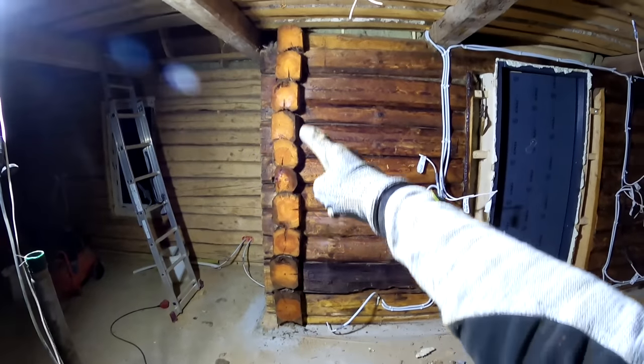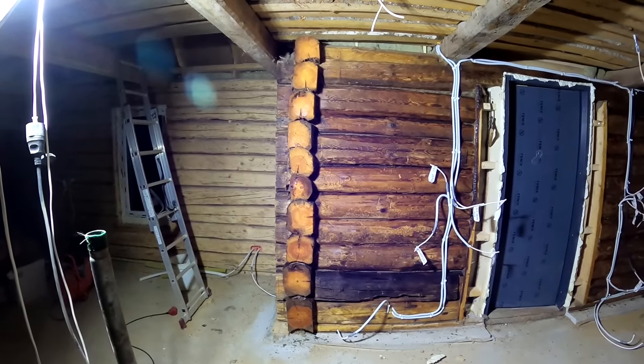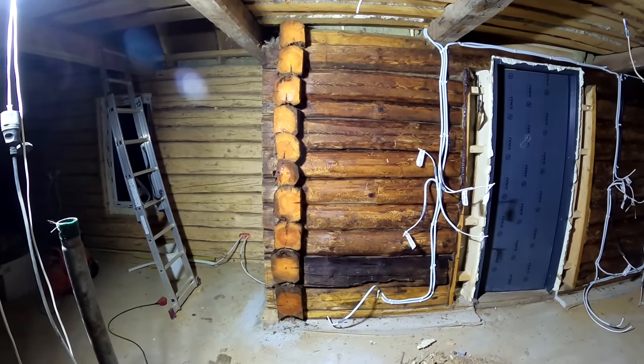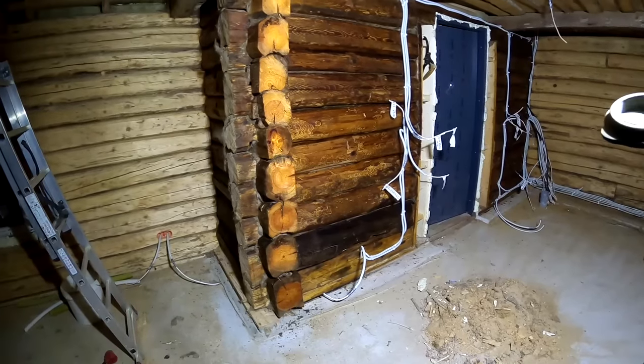I did want to leave out the ends, but this end kind of goes all over the place. There's just so many different size logs put together here, but I still kind of want to leave out the ends. Yeah, I'm gonna try that. Let's see how this goes.